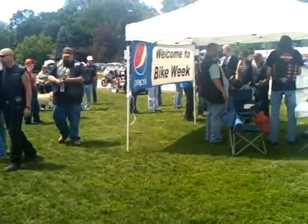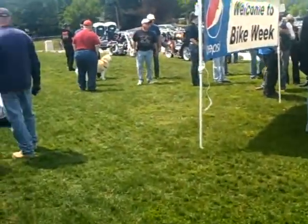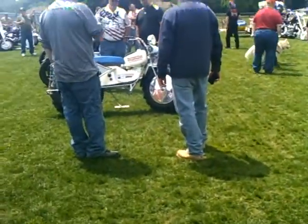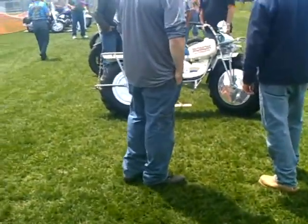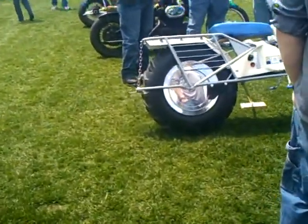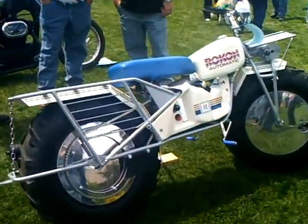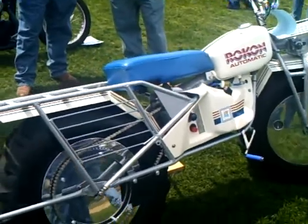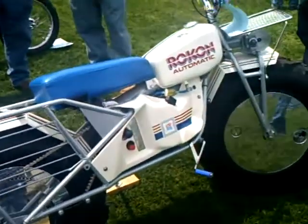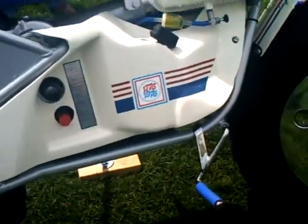That's the Laconia Bike Week 2013 custom show with a pretty rare and unique bike. Well, actually, it's not really rare and unique, but they are pretty cool. The Rokon automatic. I do believe this is a '76.